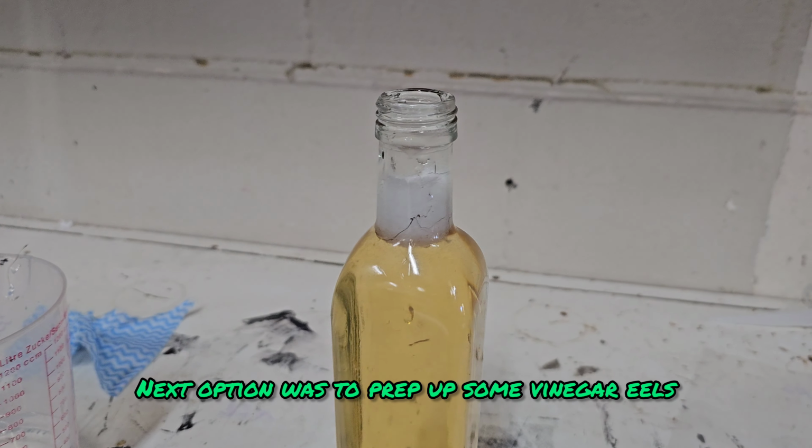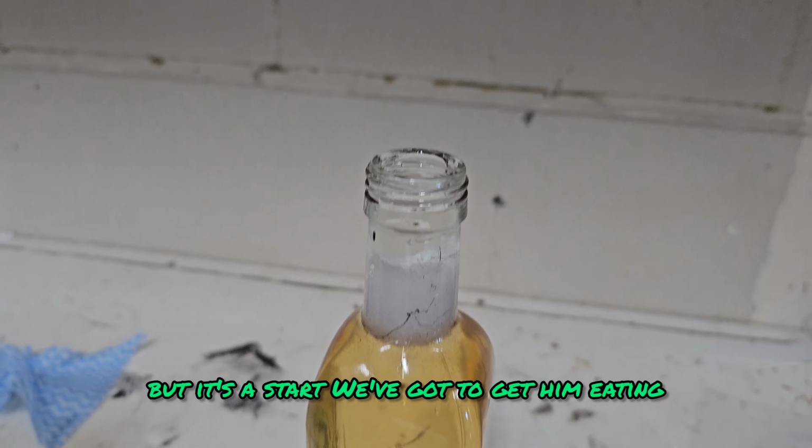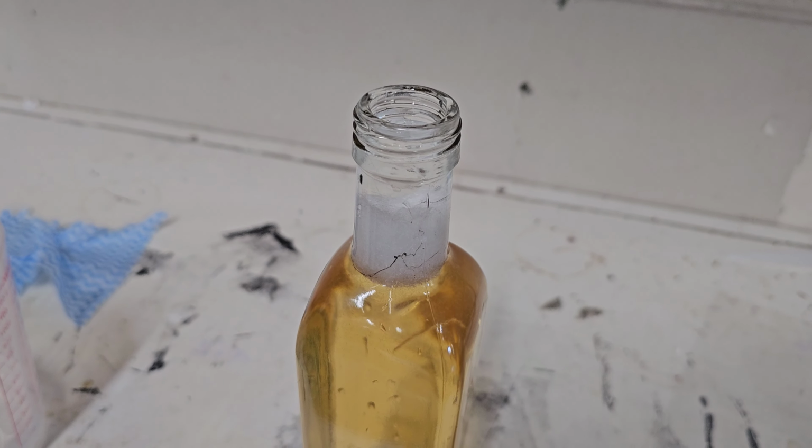Next option was to prep up some vinegar eels. These won't be ready until the next day, but it's a start. We've got to get him eating. That's the first priority right now.